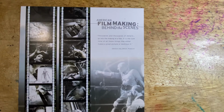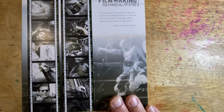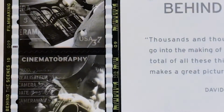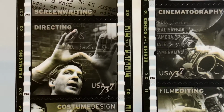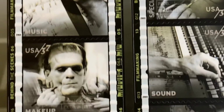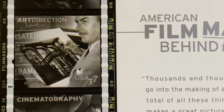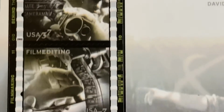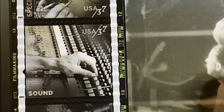And the quote says, thousands and thousands of details go into the making of a film. It is the sum total of all these things that either makes a picture or destroys it. David Selznick. And then here we go. Screenwriting, directing, costume design, music, makeup, art direction, cinematography, film editing, special effects, and sound.